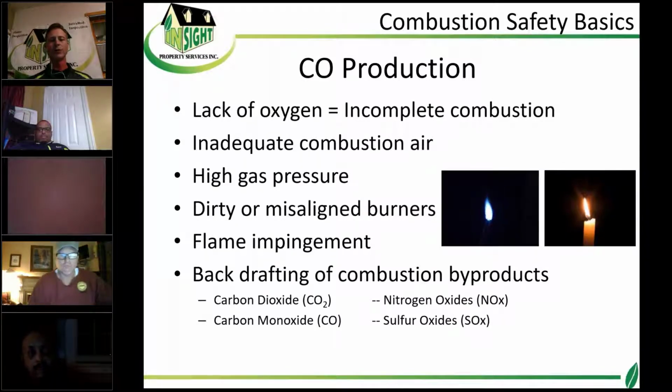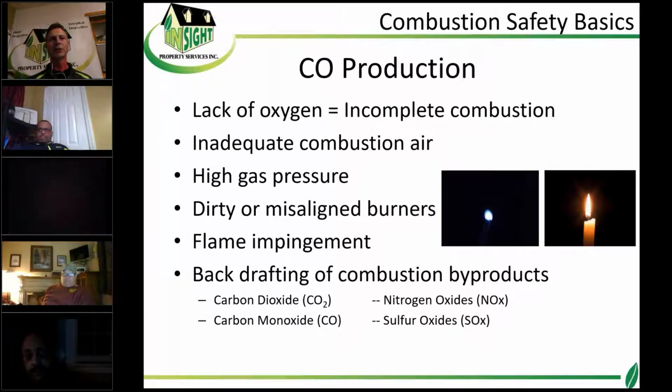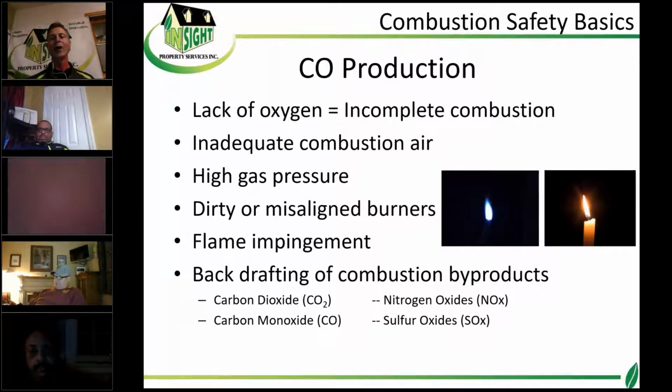Obviously, everybody knows to look for dirty or misaligned burners. We're trying to find that nice clean blue flame. We don't want to see the yellow, orange looking flames that leave soot all over the place. We want a nice clean, whitish blue flame. Flame impingement is another thing that can create CO production. That is whenever the flame is touching metal, right? Something is impinging the flame. If you put a pot on a burner on the stove, you've got flame impingement, right? So it's right there. You're cooling down the reaction. You're creating more carbon monoxide as that flame is impinged. So you can't help but create carbon monoxide when you're cooking on a gas stovetop.